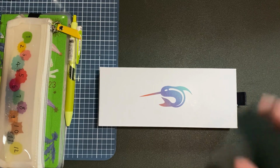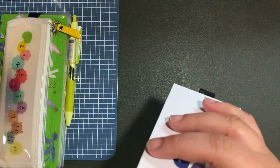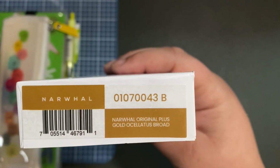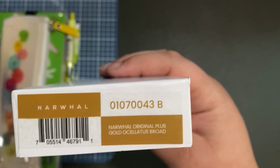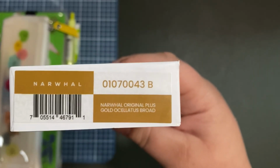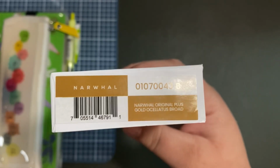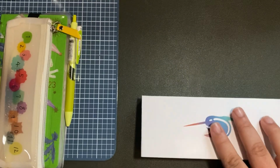But this Norwal is a broad nib. Does it have a little... Oh yeah, it does. It's a broad nib, and it's also called Original Plus. Special edition from 2022, and this one is called Gold Oscillatus. I don't know how to say that word.